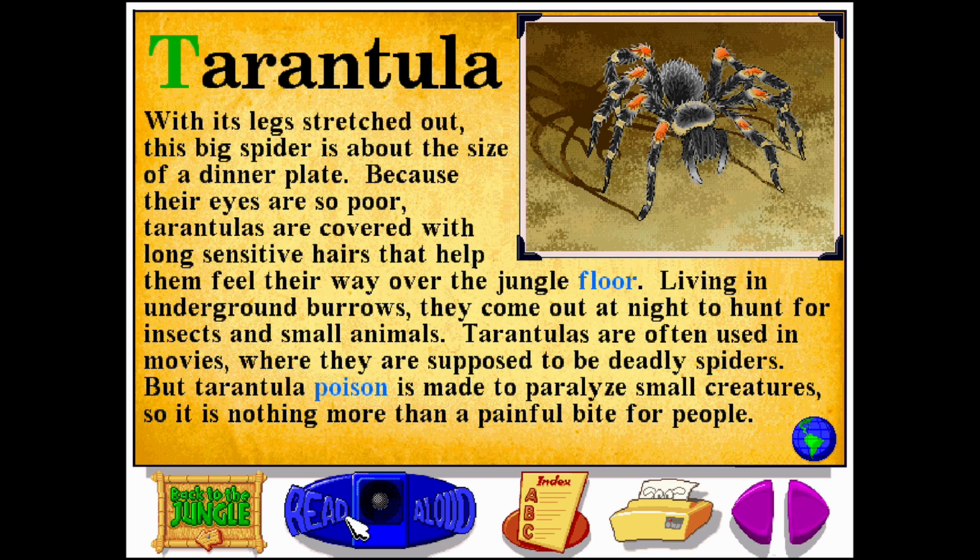Tarantula. T-A-R-A-N-T-U-L-A. With its legs stretched out, this big spider is about the size of a dinner plate. Because their eyes are so poor, tarantulas are covered with long, sensitive hairs that help them feel their way over the jungle floor. Living in underground burrows, they come out at night to hunt for insects and small animals.